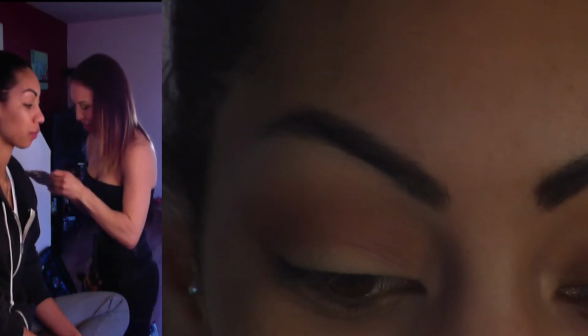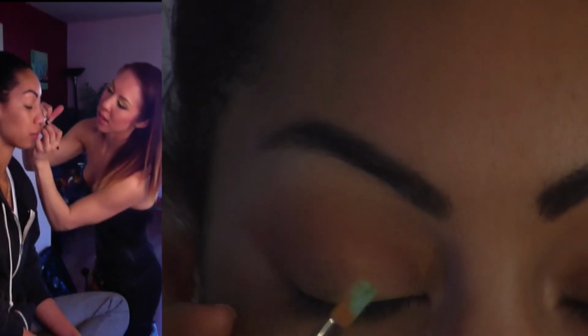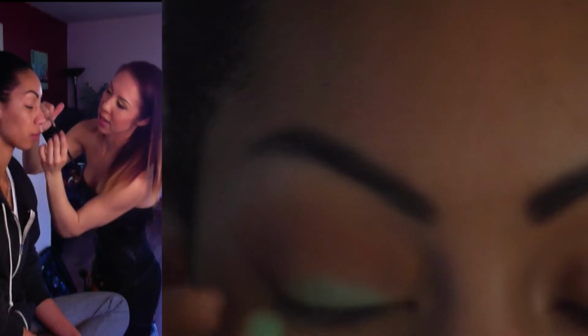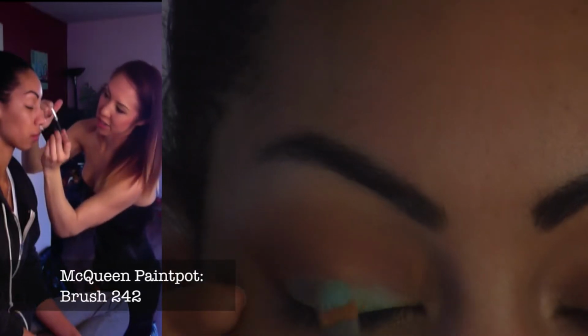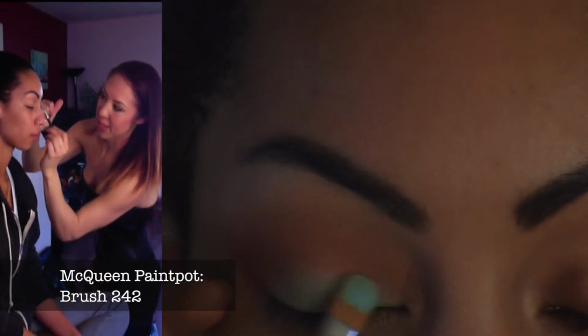Okay, now I'm going to do, as weird as this one sounds, a blue shadow base for her purple, just because it's going to give her purple a little bit more color intensity. Close your eyes. And I'm just doing it on the lid and stippling it on. Stippling is just another term for pressing the color down. It allows the color to build on top of itself.